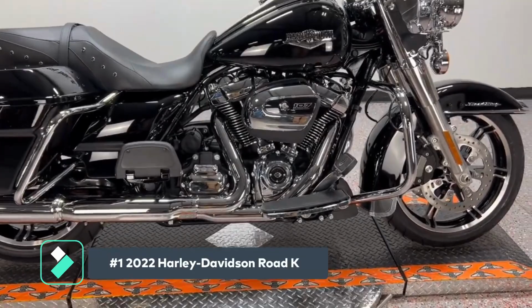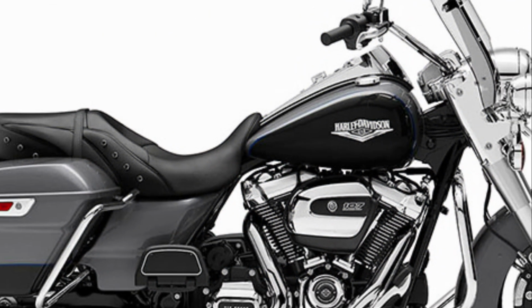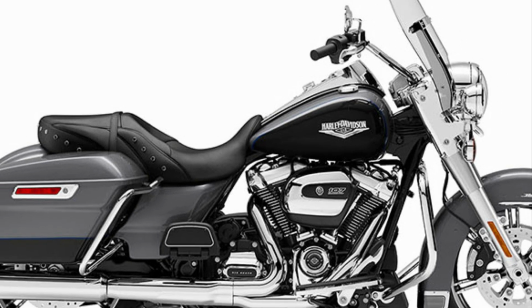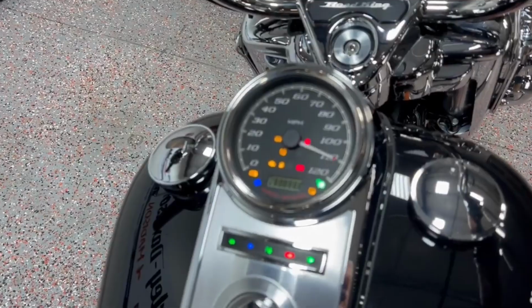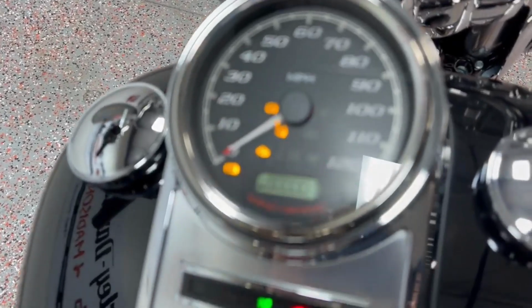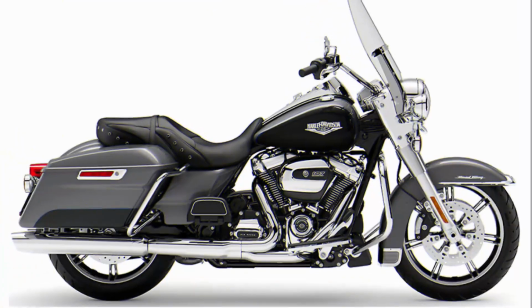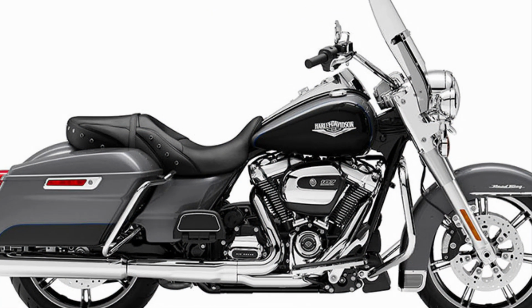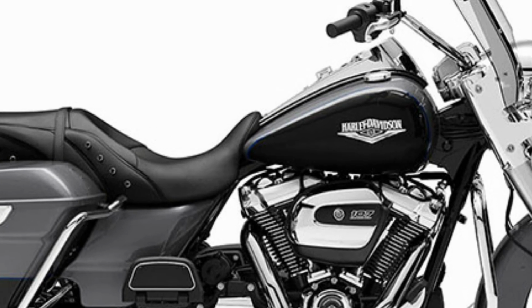Number 1, 2022 Harley-Davidson Road King. The Harley-Davidson Road King has to be on this list. It was designed for touring, and many riders who own one do just that. They take their classic-looking machines on epic road trips all across the country. The Road King really is the king of the road. It comes packed with features and offers some top-quality comfort while you ride.